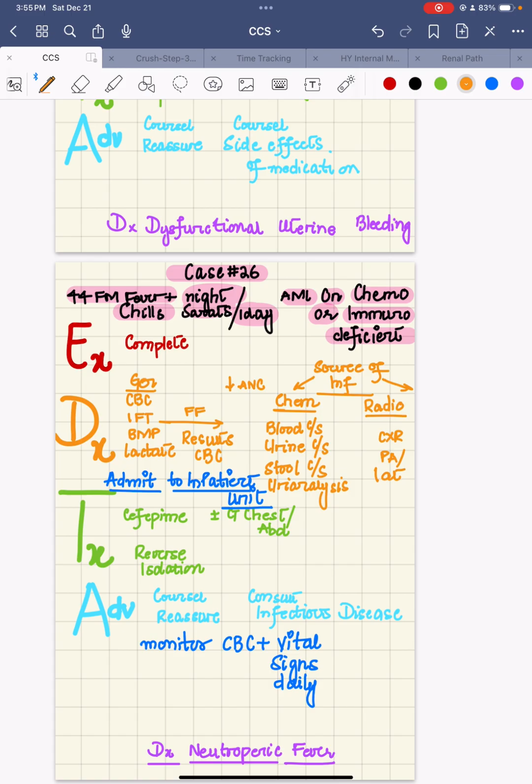Fast forward the results, specifically for the CBC in order to look for decrease in the absolute neutrophil count, and then rule out the source of infection with chemical tests such as blood culture, urine culture, stool culture, as well as urine analysis, and radiological tests such as chest x-ray, and admit the patient to the inpatient unit since this patient might be having neutropenic fever.